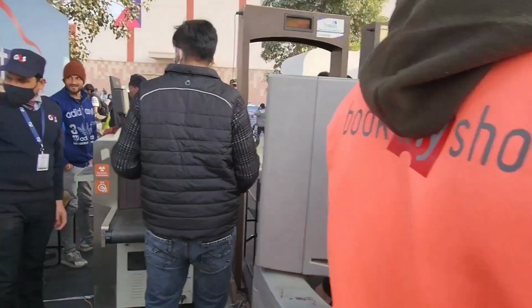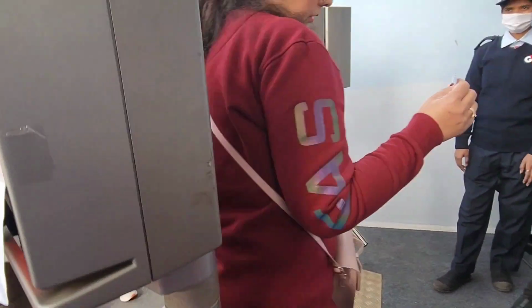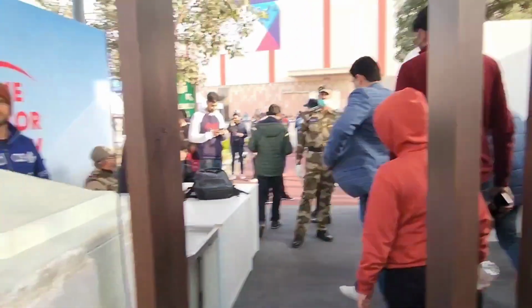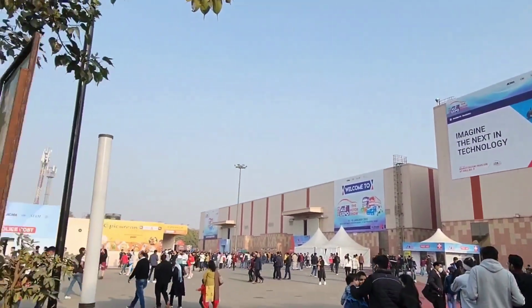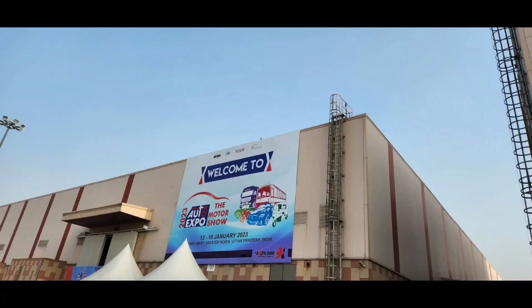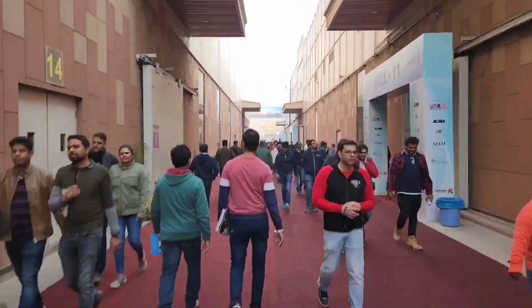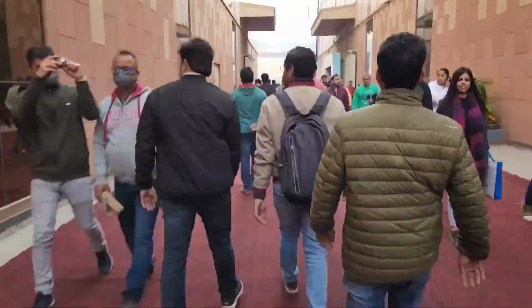So 2023's Auto Expo is the 16th one. One needs to buy the ticket and go through the security check. It's a crowded place for auto enthusiasts and it is organized for 5 to 6 days every year. There are halls and stalls by automobile companies showcasing the new cars. Let's go and find out more about the cars, especially the upcoming ones.